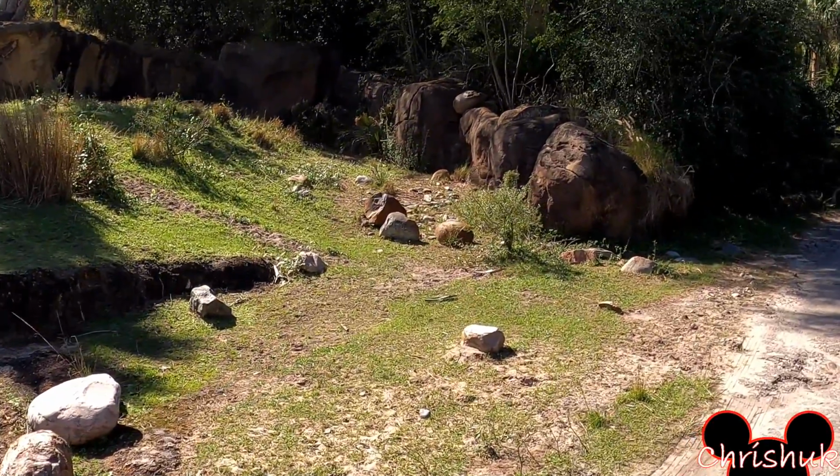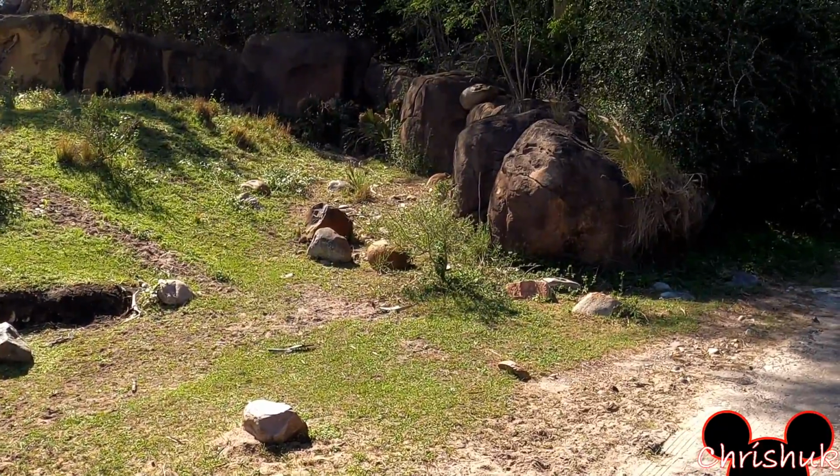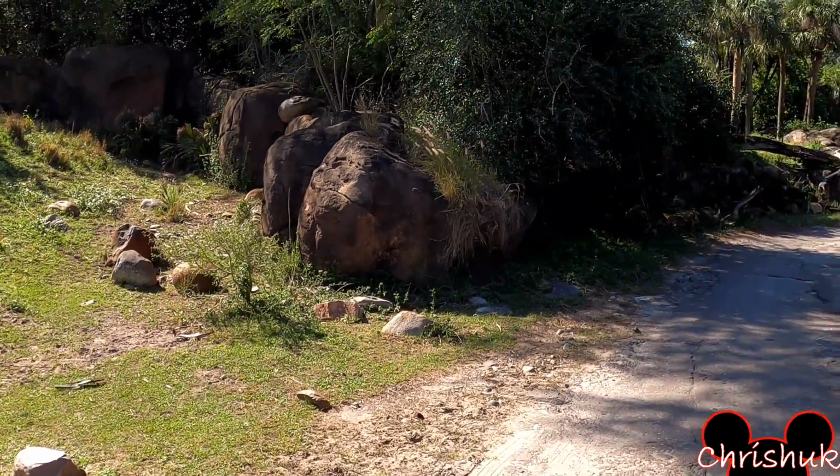Now, I do see some fallen down trees up ahead. I hope that means that there are some elephants in the distance, seeing as elephants are nature's bulldozers.